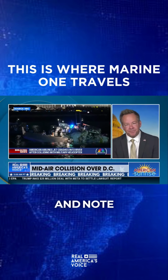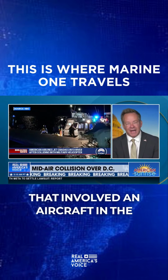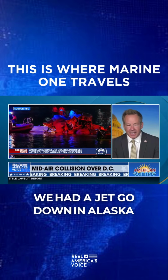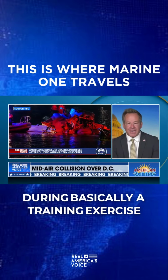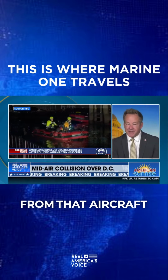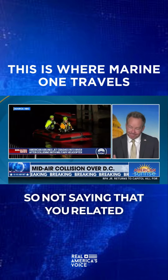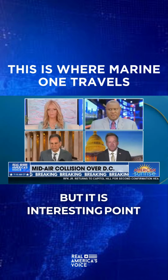And note, this is the second military crash involving an aircraft in the last 3 days. We had a jet go down in Alaska during basically a training exercise. The pilot was able to eject from that aircraft, but now we have this. So not saying the two are related, but it is an interesting point.